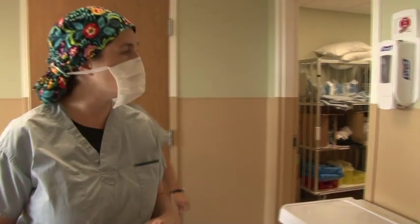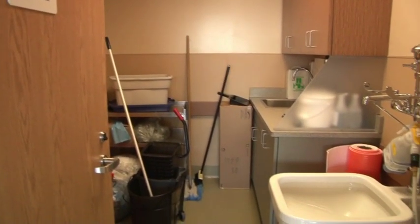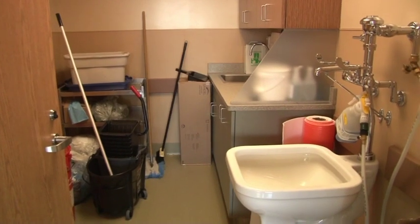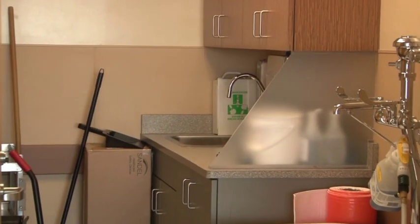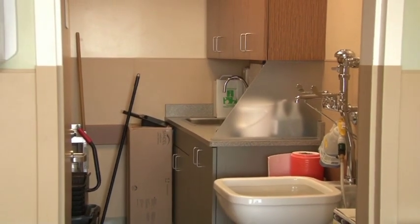And off to this room is our dirty utility room. And that's where we prepare all of our trays to go back to SPD, and any cleaning materials and any garbage supplies, things like that, are in our dirty utility area. Okay. So right around the corner.